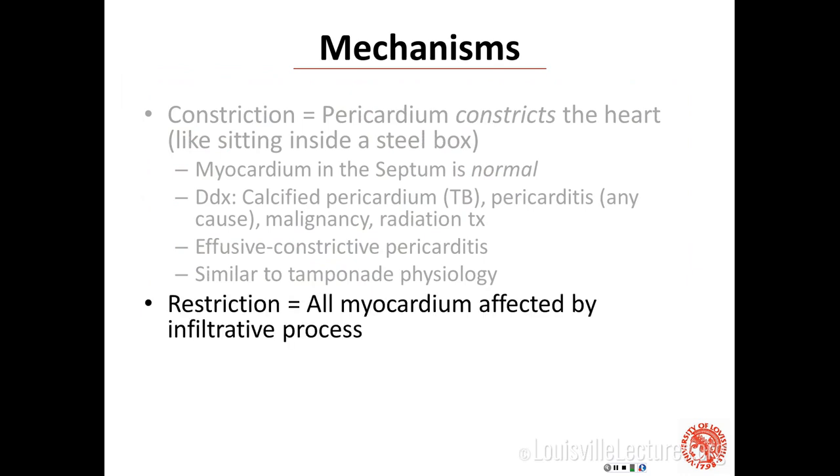Now, let's talk for a second about restriction. Restriction is actually where there's something wrong with the muscle itself. So the muscle is abnormal, usually because it has some sort of infiltrative disease. So something is inside the muscle that doesn't make it relax properly. Can anyone for a bonus point tell me what's the classic restrictive cardiomyopathy, the classic infiltrative disease? Amyloidosis. Good, you all get bonus points and no candy because someone ate it.